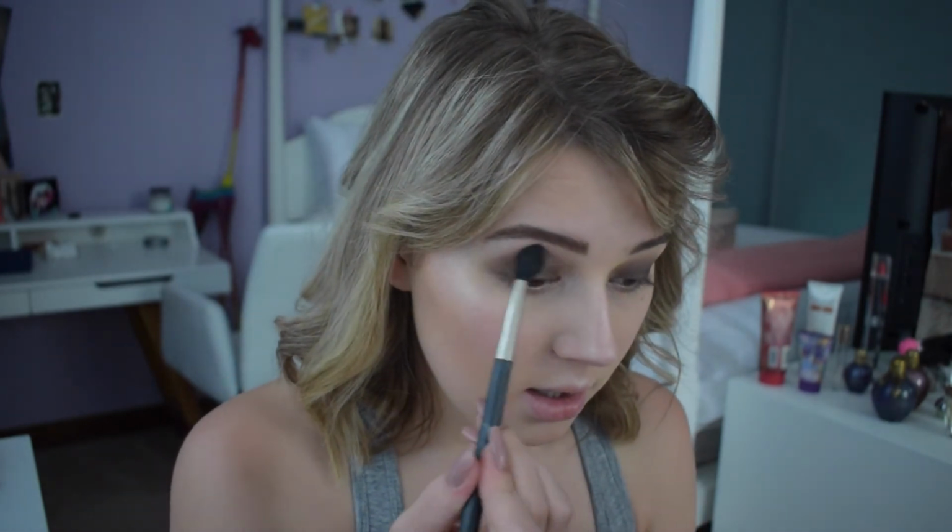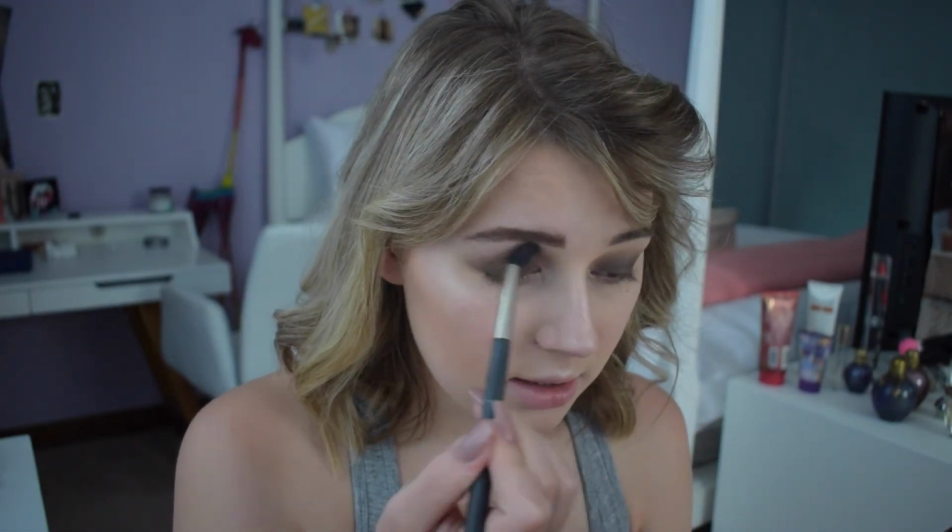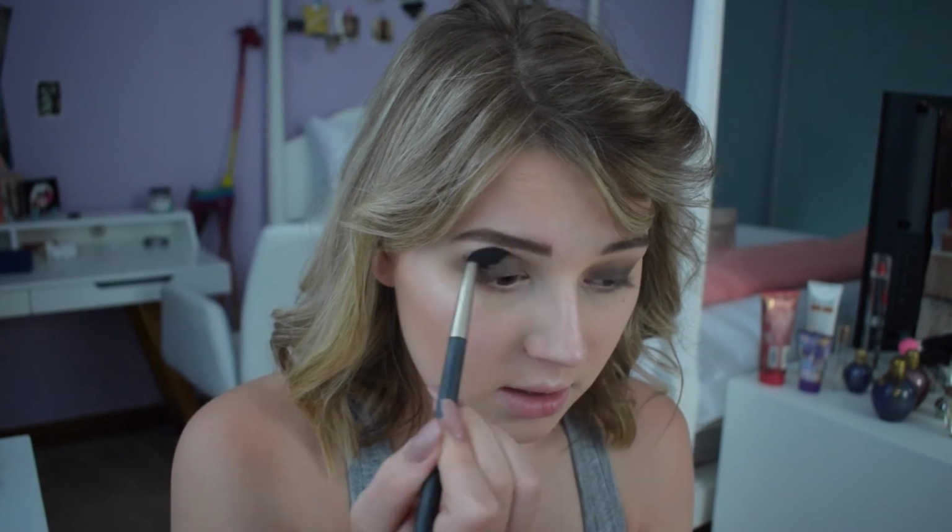Again with the 224, I'm going to take that and put it in the crease again, just to finish off.